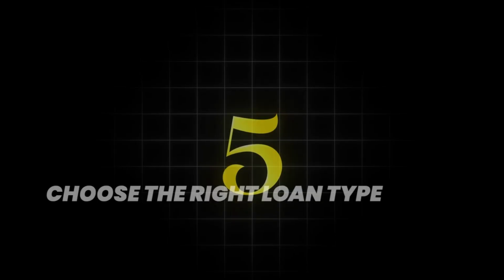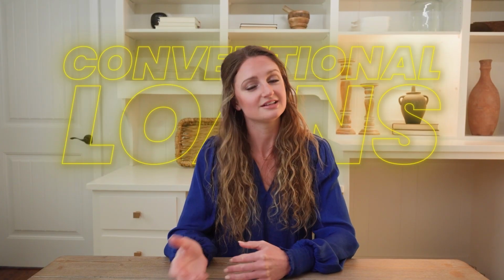secure a better rate. You also want to choose the right loan type. Different loan types come with different interest rates and fees, so understanding the pros and cons is key. Conventional loans typically have a slightly higher rate than FHA, but offer lower overall fees if you have good credit. FHA loans tend to have lower rates, but they require mortgage insurance for the life of the loan, which often increases your payment $100 or more per month.